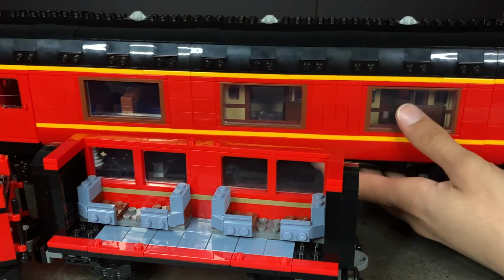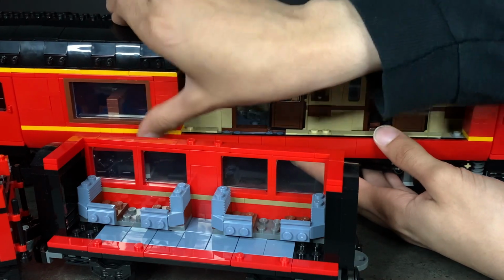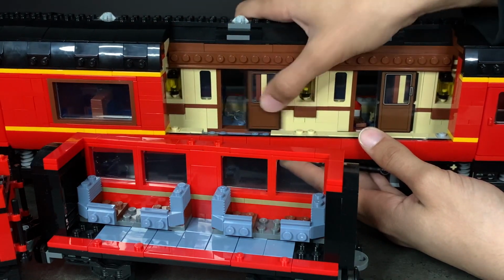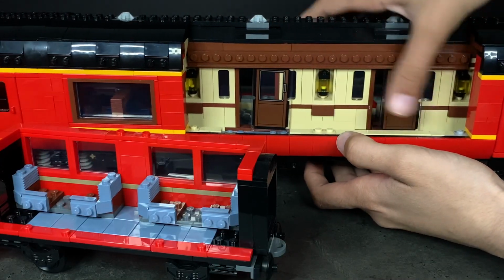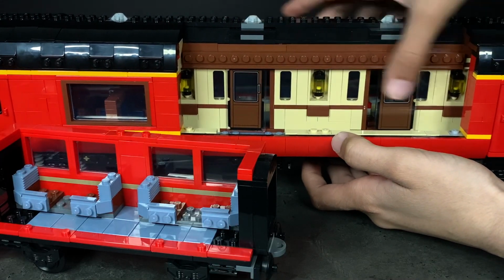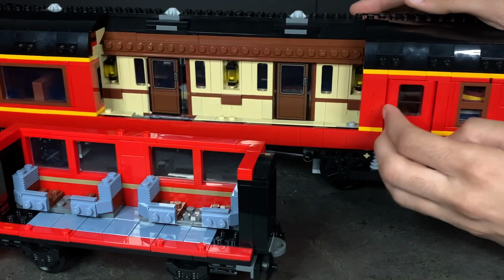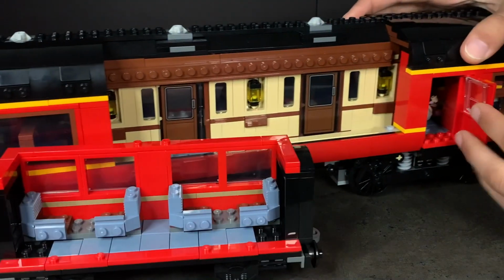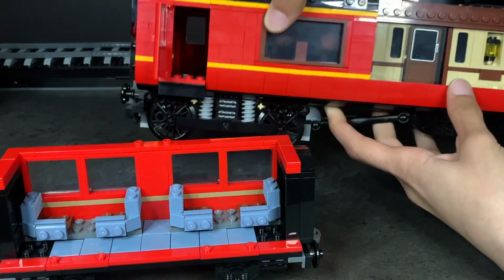On the other side, just to make things so much cooler, you can actually remove it to show off the doors that are actually slidable for each of the compartments. This is cool, nice, I guess. The doors are pretty nice. They're printed, luckily for us, thankfully. And of course, you can open the door here to access the little steam engine room and whatnot. And there's also another door right there.